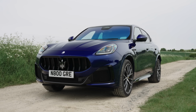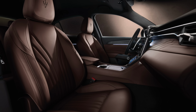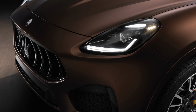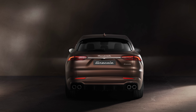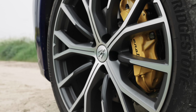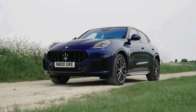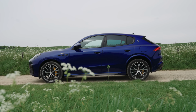Let's take a basic Grecale GT, 65k, 300 horsepower, 0 to 62 in 5.6 seconds, quick enough. All-wheel drive, same automatic gearbox, 99% of the looks, less carbon fibre mostly, and much easier running costs, MPGs in the 30s rather than the 20s or teens. Also £1,650 in first-year road tax, as opposed to £2,340, lower insurance costs, and of course about 39 grand off the list price.